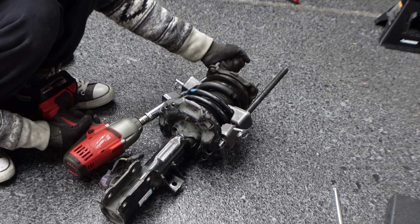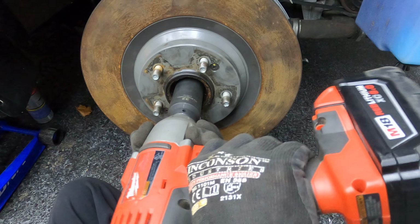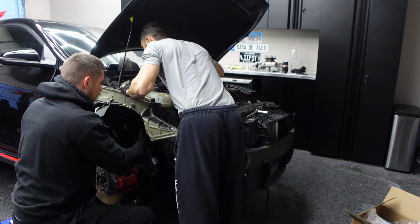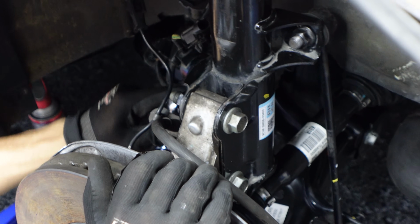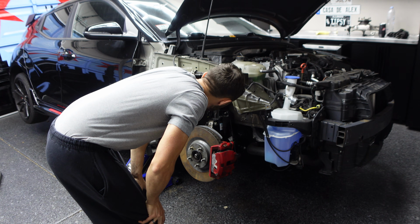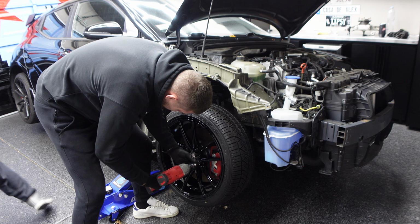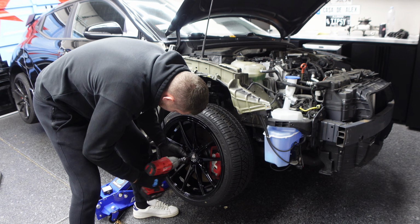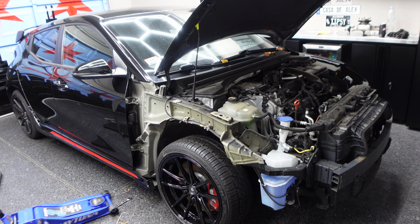All we had left to do is to install the spring on the new strut and put everything back together. We're not professional mechanics, but we got it done in one day, and it probably saved me thousands of dollars in labor. One final look just to make sure everything looks good before we install the wheel back on. And that's it, job is done. Now we hope everything works well.